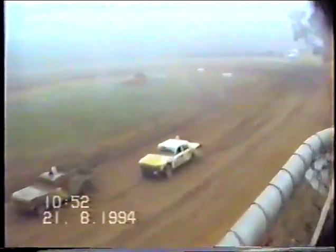Into the dog leg, 477 still in the lead, car 11. Hello, we've got a bit of a parking problem over there. 206 has done a bit of landscaping, taken number one with it. 477 still in the lead, car 11 in second place. Car 15 now has come up into third with 99 in fourth and car 1 in fifth. 147 coming up to sixth. 477 still in the lead, car 11, 15 and 99.